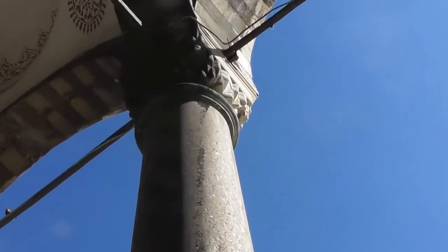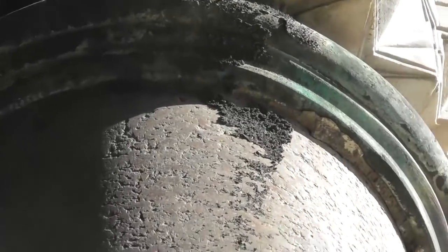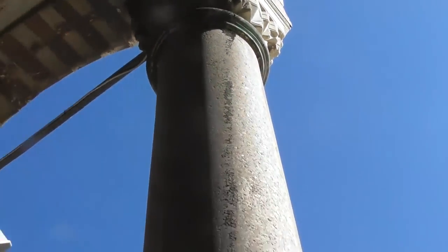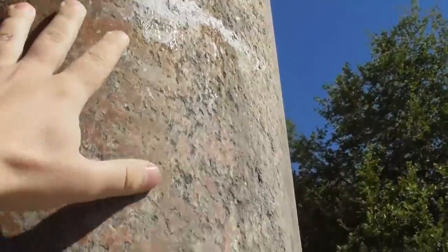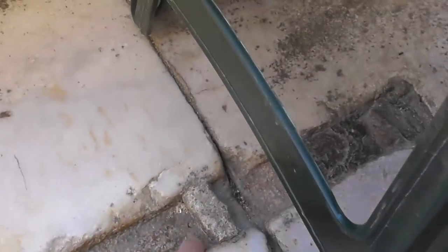Seems like a casting of concrete mixture. It's not a seam, it's a monolith. A really cool one. This is not a seam, it's a monolith. What's cool is that there were metal connections here. Great. Here were metal connections. The remains of the metal. This is metal.